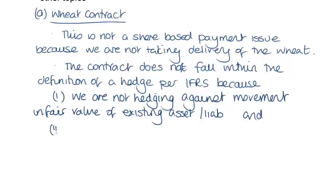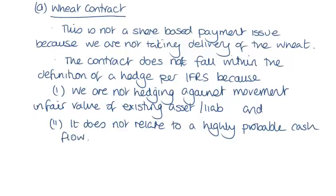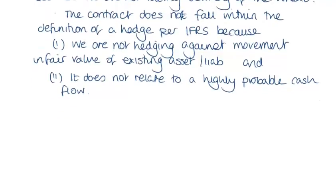And secondly, it does not relate to a highly probable cash flow. Therefore, it is not a cash flow hedge. It's not a fair value hedge, not a cash flow hedge. So each of these points, you see the approach I'm taking, 2 lines, bullet point style, very much geared towards trying to maximize my marks.